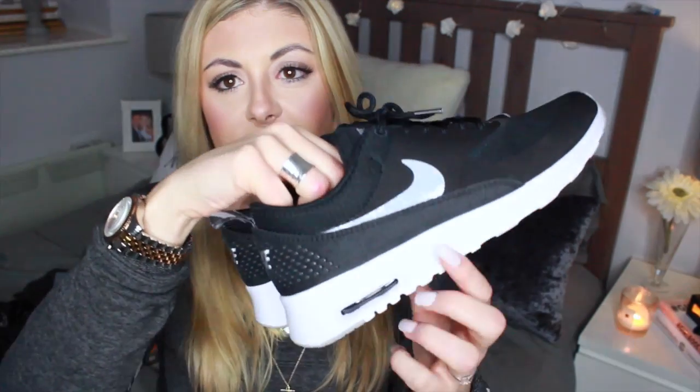So I love them. They're just the white along here with the white tick and black. And I have actually already worn these once to Zumba, and they were so much more comfortable. So I'm going to be wearing them probably to the gym as well. But I also feel like they're quite dressy, so if I was going to wear them out on a regular day-to-day basis, I'd be quite happy to wear them.